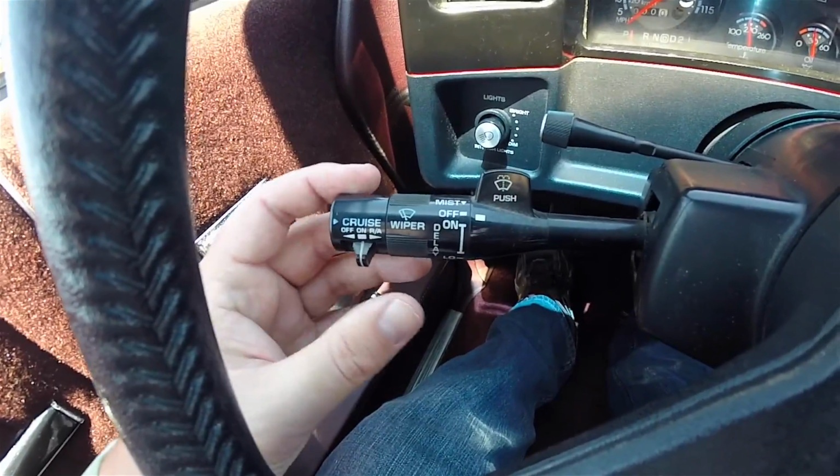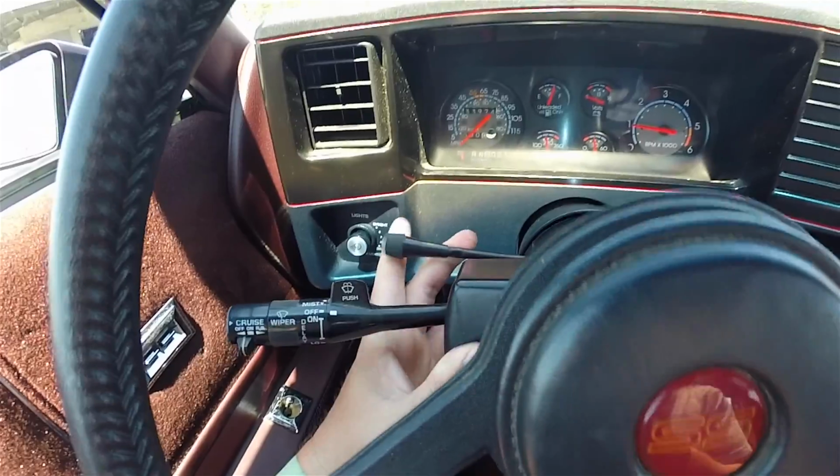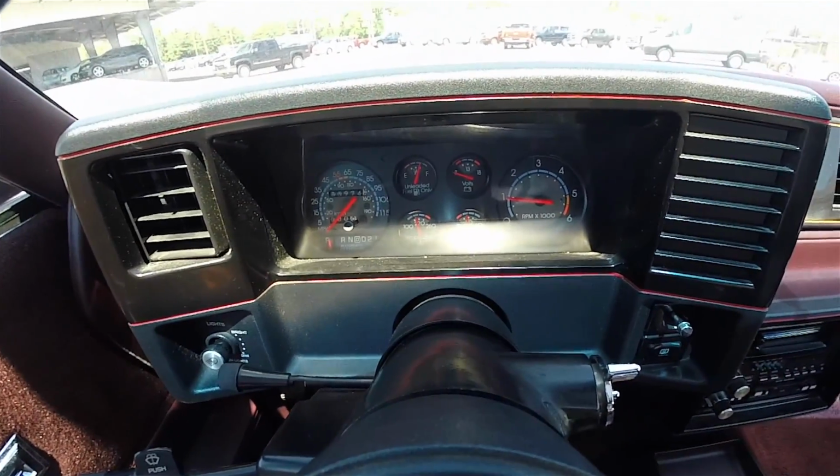Typical GM multifunction switch with the cruise control, wiper washer, and turn indicators all integrated. You also have the tilt lever behind. Full set of instrumentation.